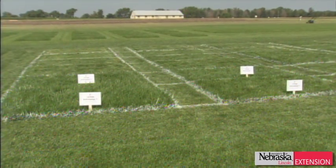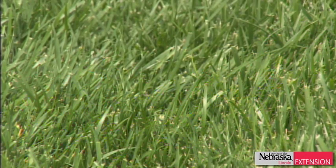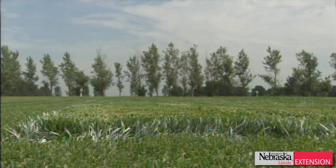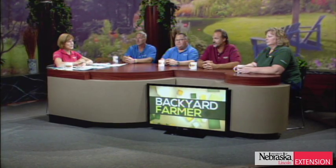What we recommend is to mow to the 1/3 rule or even less. So say if you're mowing at 3 inches, when it gets to 4 inches, mow. And avoid letting it grow really high, because when we mow high, we scalp and we actually grow more grass. It means we have to clean our mowers out a lot more. So keeping your mower blade sharp and not letting that grass grow too long are really the best ways to keep that lawn green all summer long.